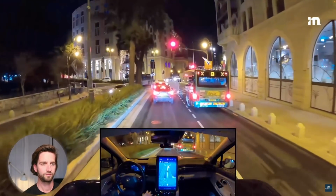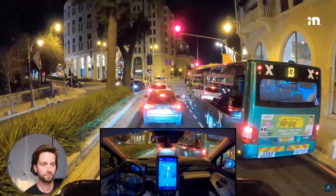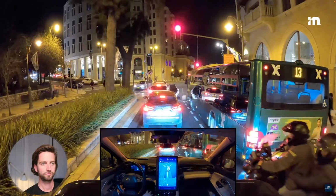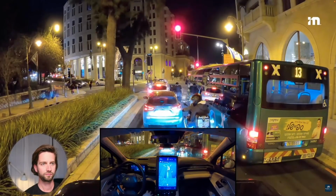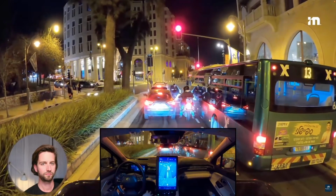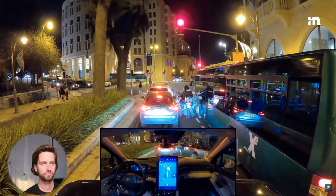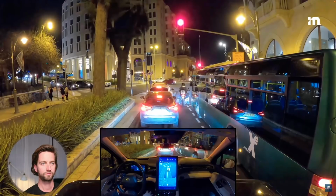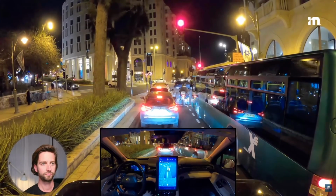So the Mamilla Mall, if you look straight left there, that's the main entrance, a little bit of a gate. Quite a few motorcycles here, and a busy road. As you can see on the map, we're going to turn left here, and we'll have time later on to talk about the technology and about the system a bit more.